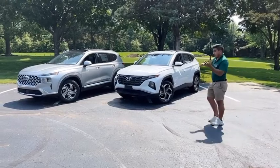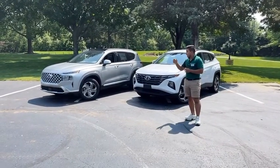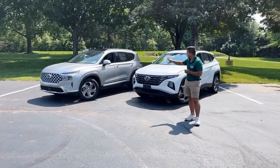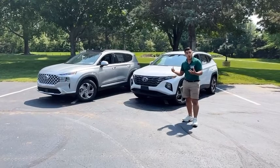But the Santa Fe, excited to see if they introduce that over the next couple of redesigns, but it has the same kind of mid-size, a little bit more clean cut, maybe a little bit more family sized overall.